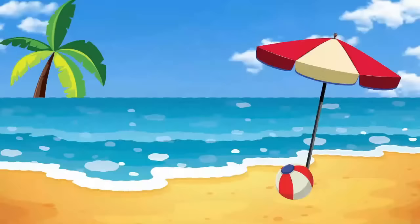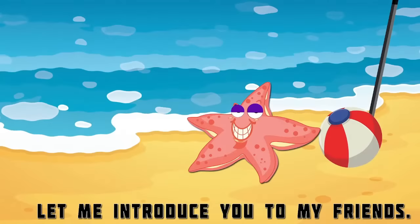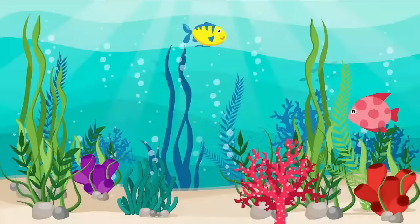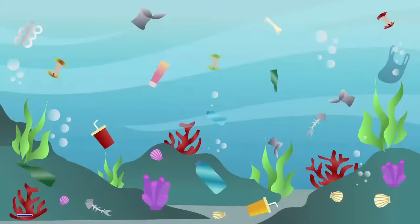Sea animals. Hello, my name is Starfish. Let me introduce you to my friends. Come with me. Starfish. A turtle moves fast in the sea. Turtle. A jellyfish has a see-through body. Jellyfish. A squid has 10 legs.